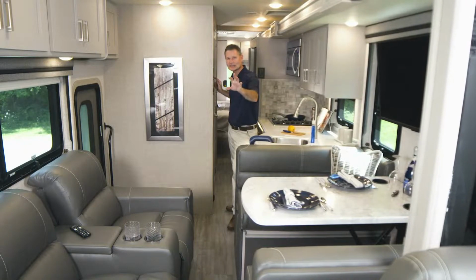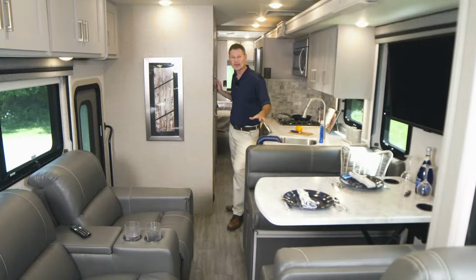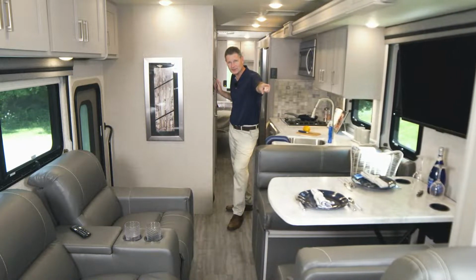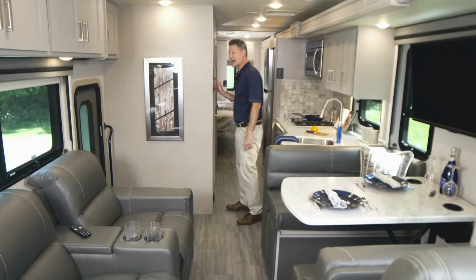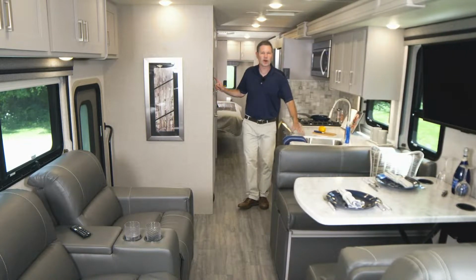Now watch as this opens up. Create so much room in here. This is a full wall slide, so this slide picks up right behind the driver's seat, goes all the way back to the master bath. So you're going to get a ton of space in here as your wall opens up.